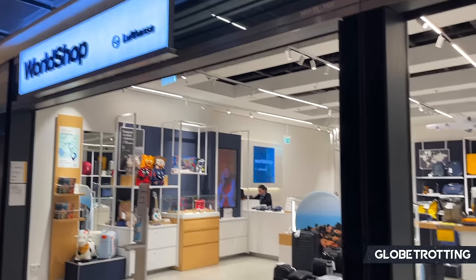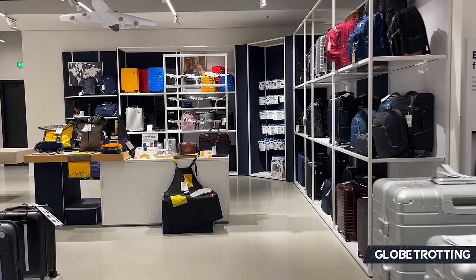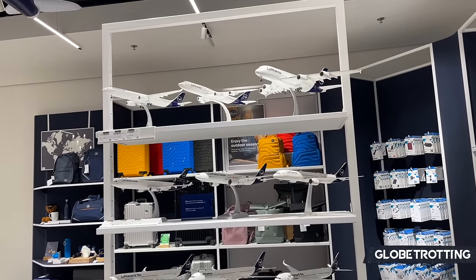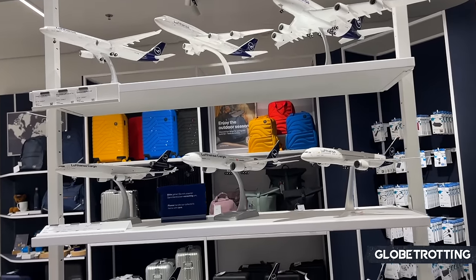Additionally, there is a Lufthansa World Shop for those that may be interested in picking up some goodies. They do also have models. If you were to select one of the models available on your screen, which one would it be? Let me know down below in the comments. I think I'd have to go with probably the 747-8 or the A380.